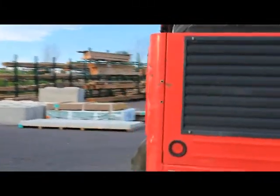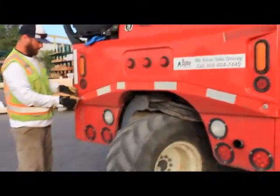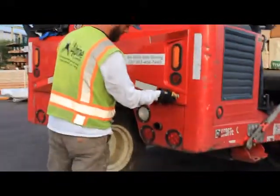As he gets to the back of the trailer, he checks his forklift. He looks at the tires, checks the oil, all of the same things that you check on your truck to make sure it's in good working order before you get to a job site to unload.